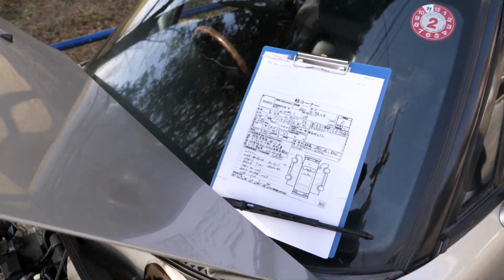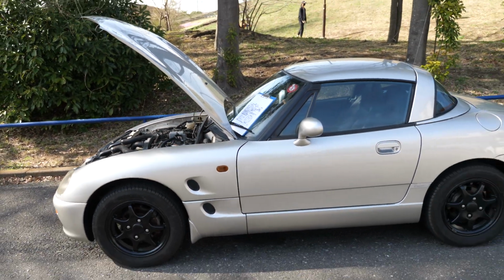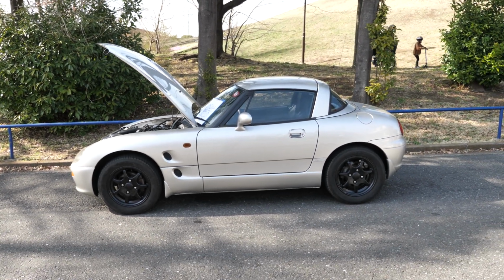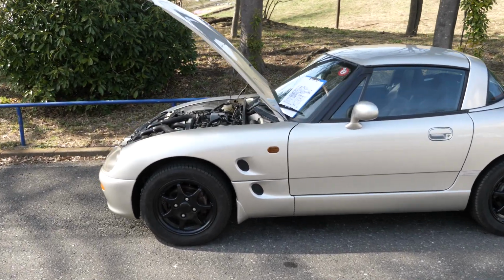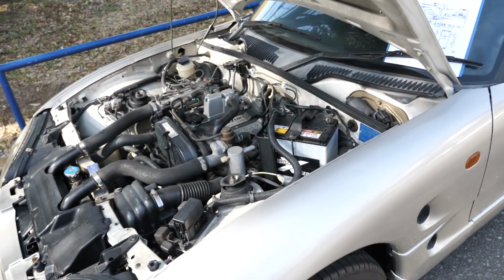This one says 32,000 kilometers on the odometer, but the odometer is a 5-digit odometer, and so it could be 132,000 kilometers. Looking at the condition of the car, it's a little bit hard to see what the mileage is. The condition is pretty good. It could certainly be 32,000 kilometers, but really don't know.